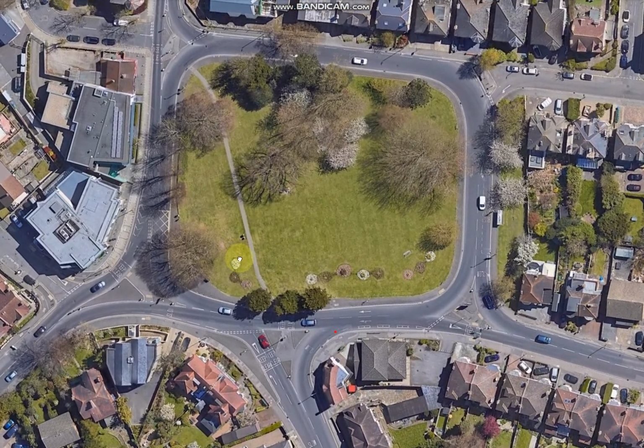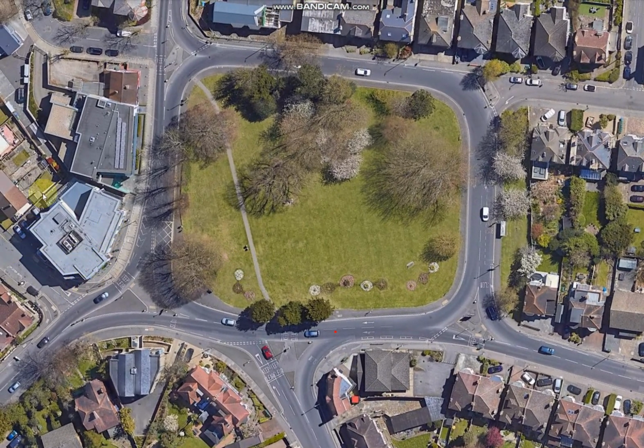Okay, so Tesco Express. That means Tesco Express is this building here. As you can see, when you enter, there's no extra lanes or anything like that apart from giving way. Once you enter from the Tesco direction, that would be a first exit there. So if that was the case, you'd enter and keep to the left.